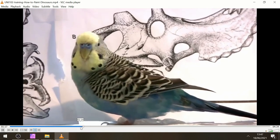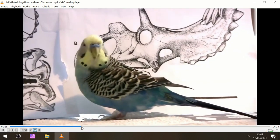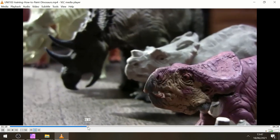Cosmoceratops is one of the most highly ornamented dinosaurs.